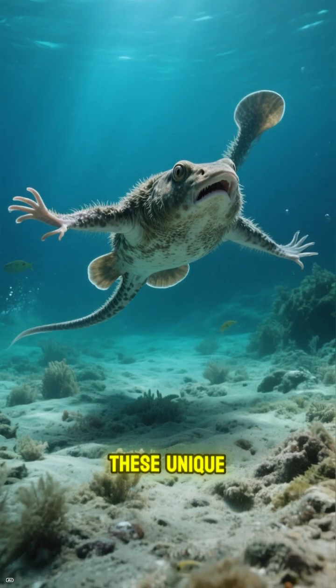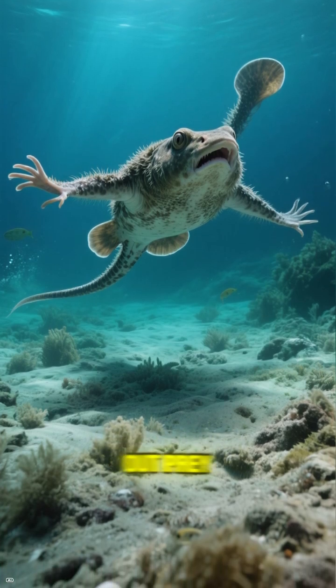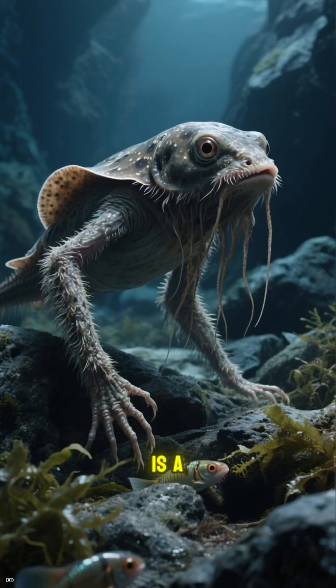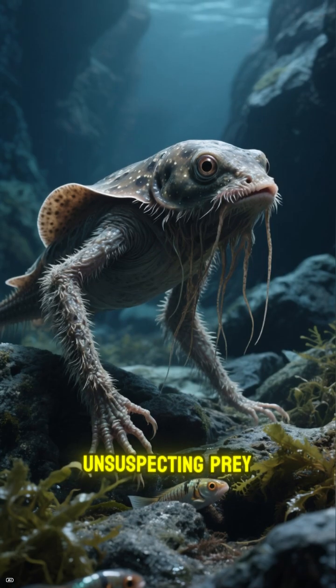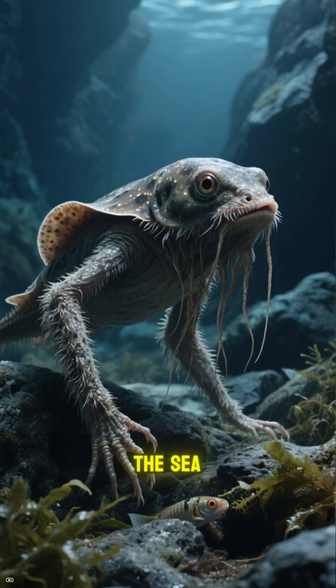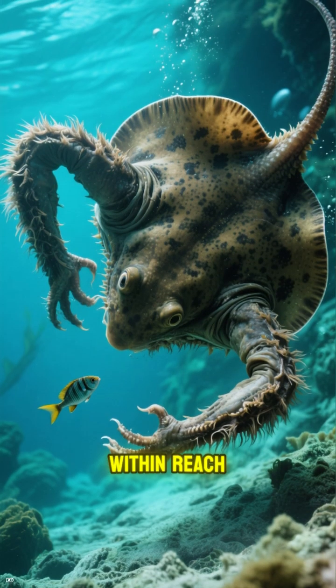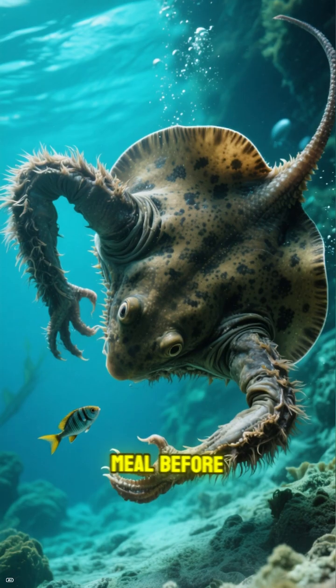It uses these unique appendages not just for navigating the seabed, but also for seeking out prey. The hairy arm flounder is a predator that dangles its arms enticingly in front of unsuspecting prey, a tactic that has earned it another name, the sea grape. When prey is within reach, the fish swiftly reels in its arms, ending the meal before it begins.